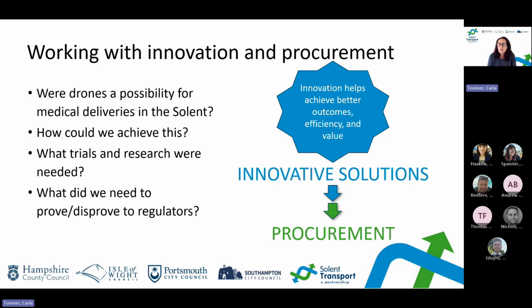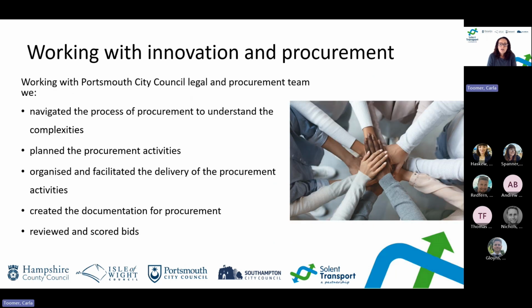By answering these questions, we could plan our project scope at a high level and understand where the procurement activities would actually come in. It is useful to add at this point that we didn't have a full understanding of how long procuring for innovation would take, which meant that our planning was perhaps not as informed as it could have been.